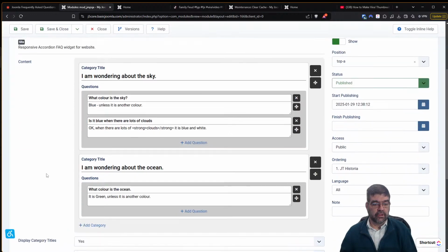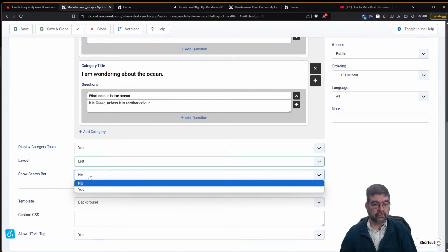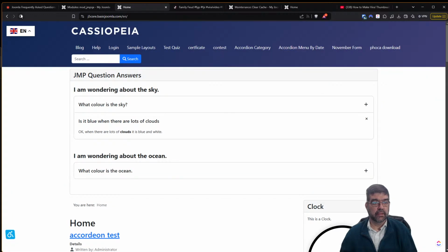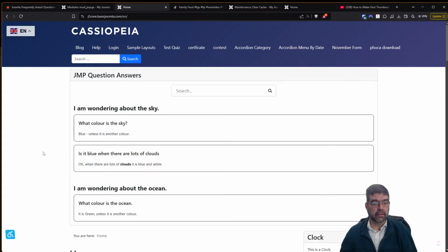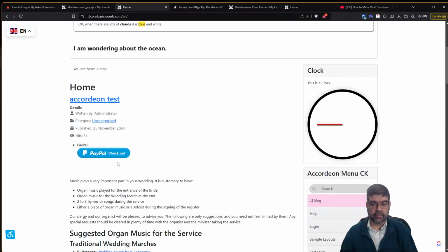What's our other choice here? Accordion. Let's go list. Show search bar. Hey, why not? And save. Oh, there you go. So this just shows them. Now, if I go blue, oh, and it's highlighting things on the page. I wonder if it does the whole page.